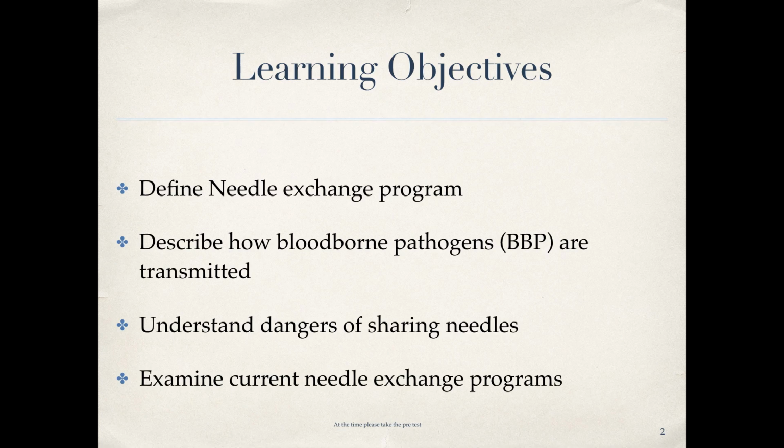Learning objectives for today's program include define needle exchange program, describe how bloodborne pathogens, also known as BBP, are transmitted, understand dangers of sharing needles, and examine current needle exchange programs. At this time, please take out the pre-test that was provided.